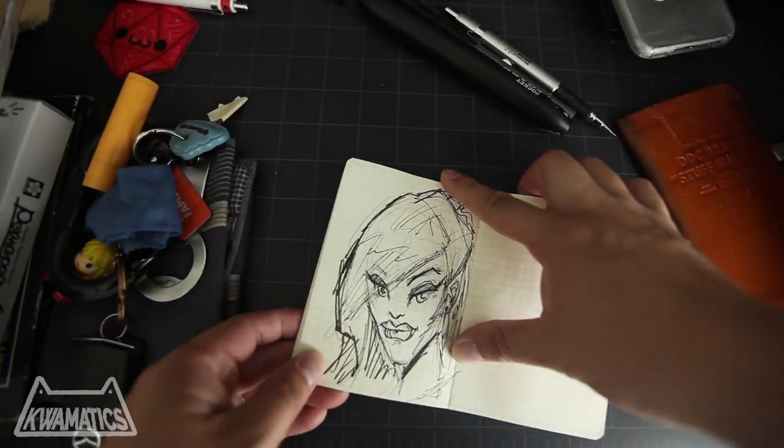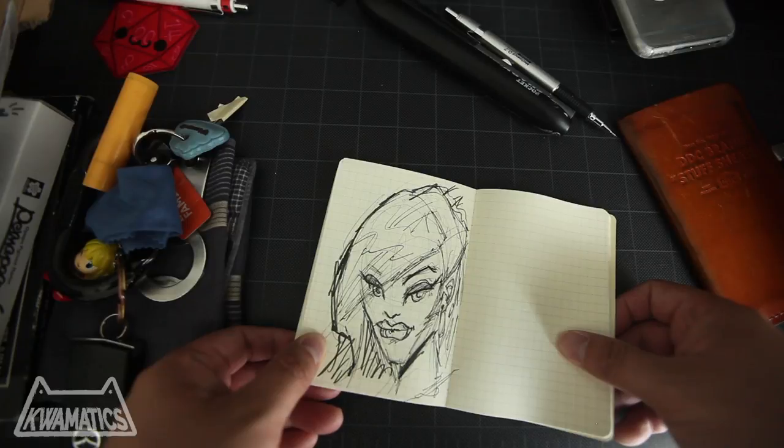Draw with Kwa. I hope you guys enjoyed that. I hope you got something out of it. Maybe there's something in your EDC that you didn't have before, but maybe you're gonna put into it now.